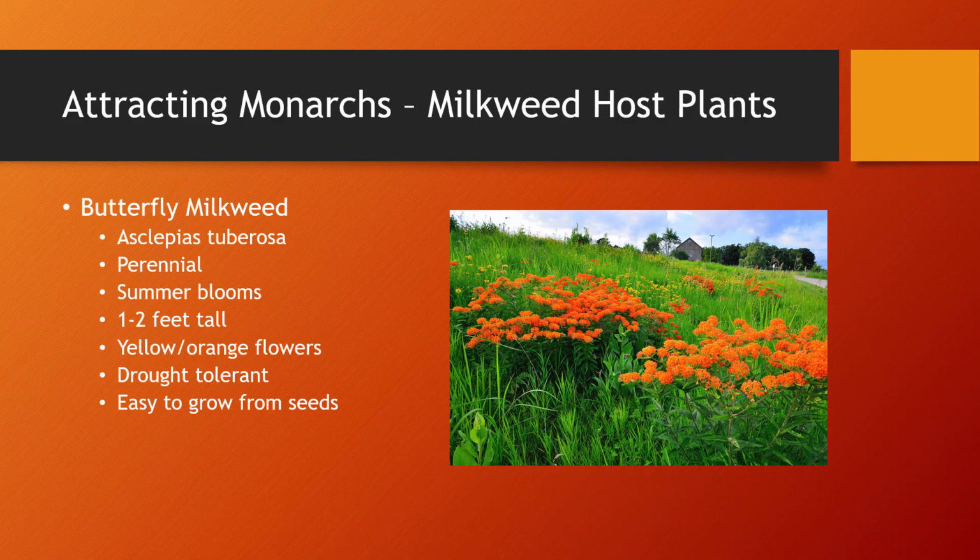And then we have the butterfly milkweed. This is one that lots of people like to plant because of its pretty orange blooms. It's a perennial that blooms throughout the summer, and it's about 1 foot to 2 feet tall. And like I mentioned, yellow to orange flowers. We can see it growing a lot on the roadsides near the interstate. It does really well in those large open areas. It's super drought tolerant, so you can plant it anywhere. If you've got sandy soil, it's going to do well there. And it's really easy to grow from seeds.